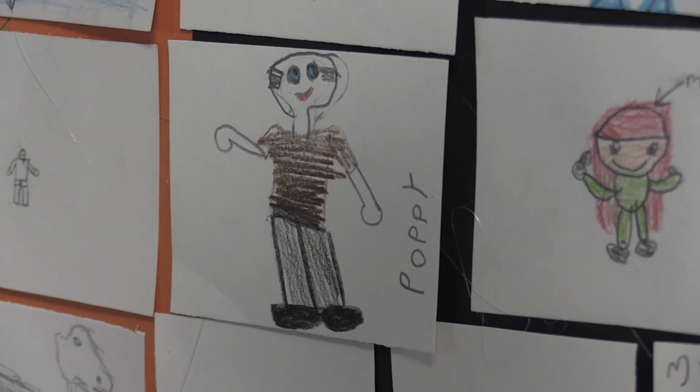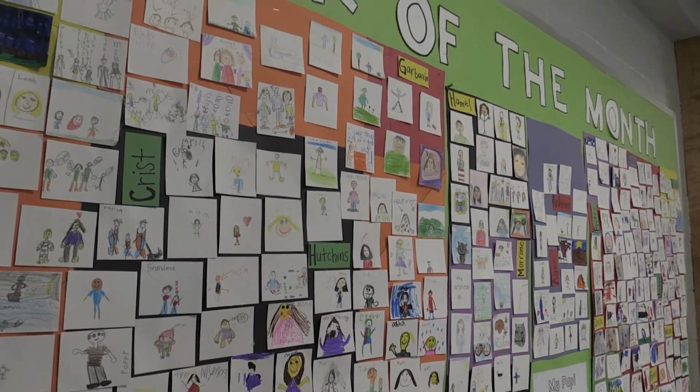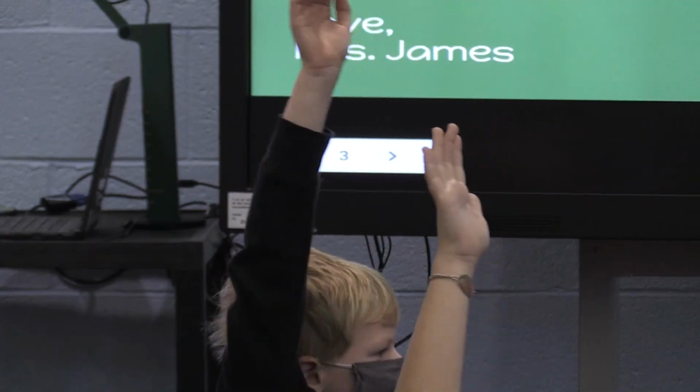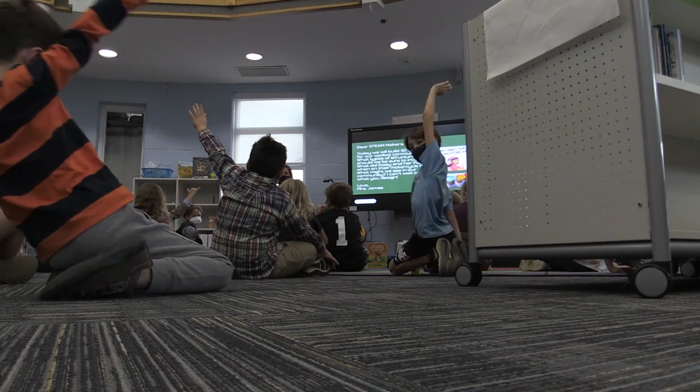The book of the month is funded by our PTO, and we couldn't have done the book of the month without them. They've been our biggest supporter. And then also families. Students go home and tell their parents about these books, and they really enjoy sharing what we've done at school with them. So the family support has been great too.